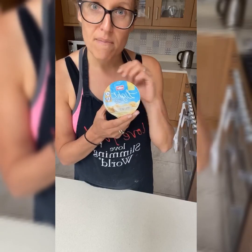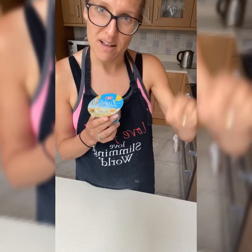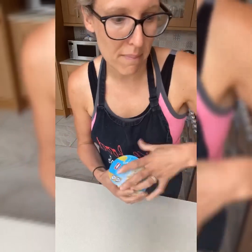How genius is that? Could you use low-fat custard? You would have to check how many syns are in that. I don't know what syns are in that. But when you do this with the gelatine and the water, it makes it go further, but it also makes it set. So it's not runny custard. I love that. I'm just going to pop that back in the fridge.